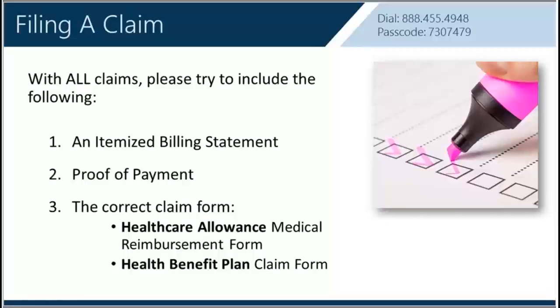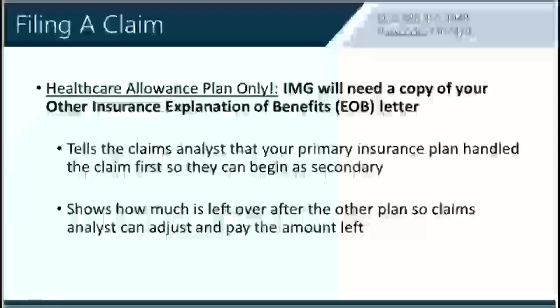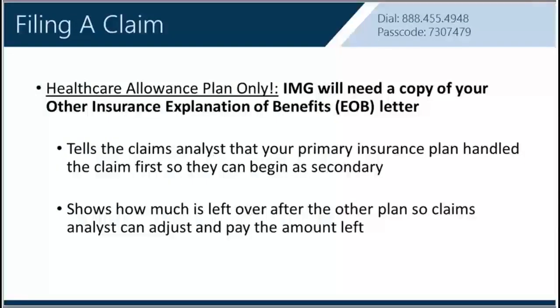And let's see, next slide. For the Healthcare Allowance Plan, we will need a copy of your other insurance's explanation of benefits letter, or EOB letter. An EOB letter gives the results of the insurance claim. Our claims analyst will need to see the results of the claim with your other plan to know that we can begin handling as your secondary coverage. Remember, we were talking about primary and secondary before. It lets them know how much is owed for copays, deductibles, and coinsurance with your other plan.